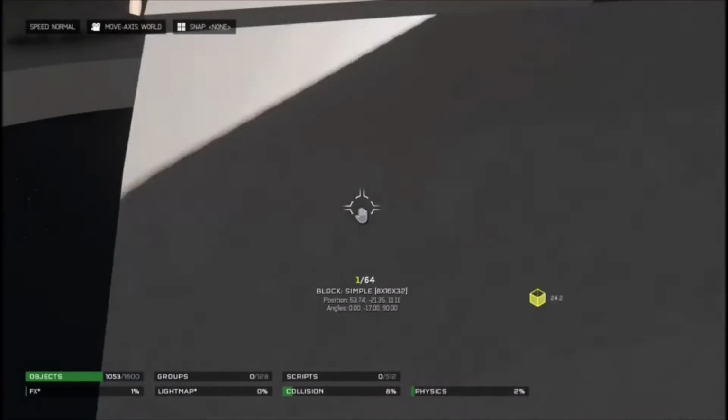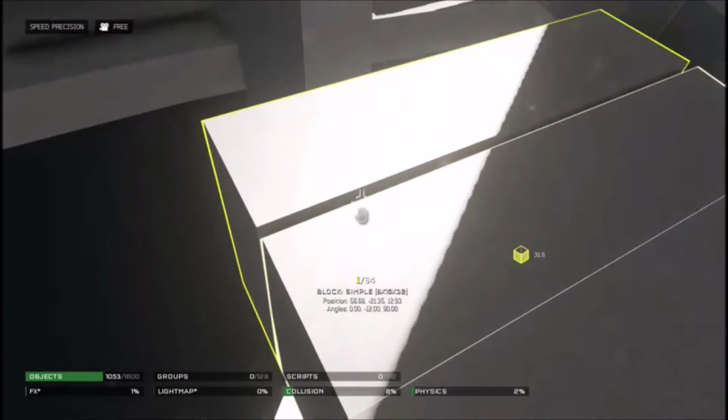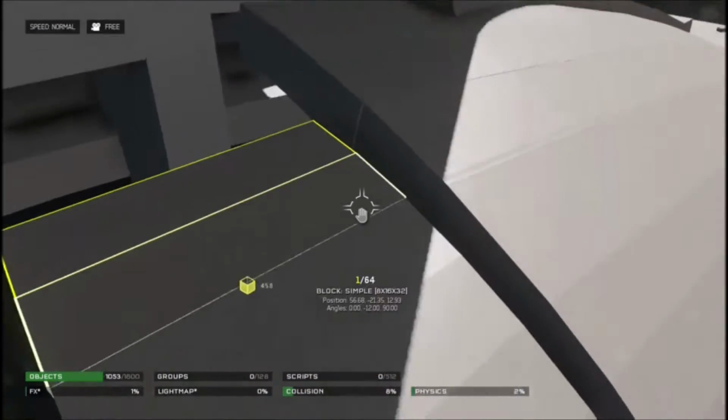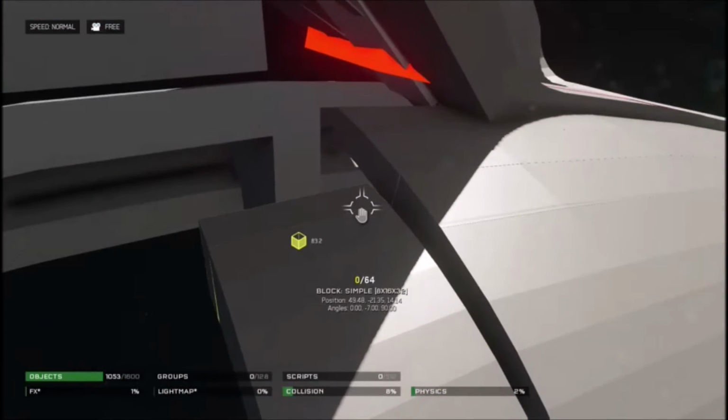I was already over 1,000 pieces. It was like, there's no way I'm gonna be able to finish this. It's not realistic. But there were certain builds that kept me coming back. And okay, I built past what I needed to.